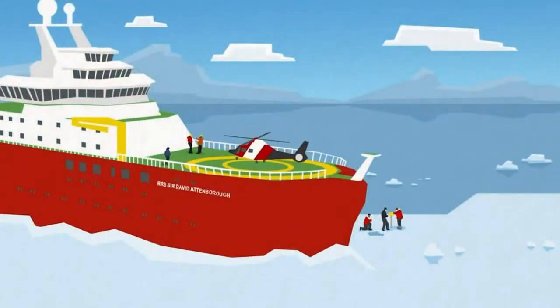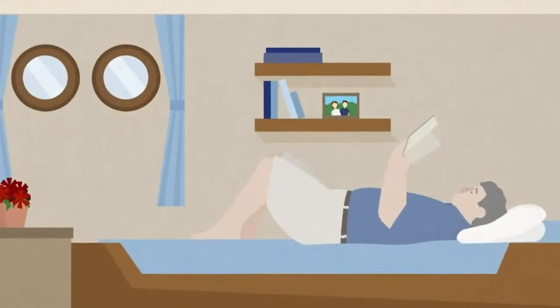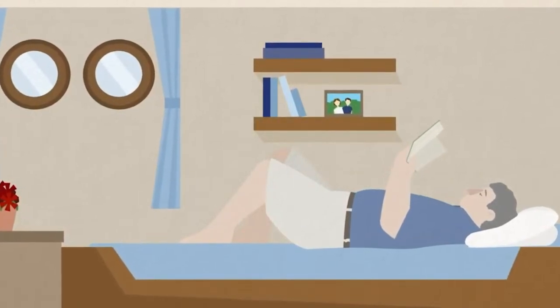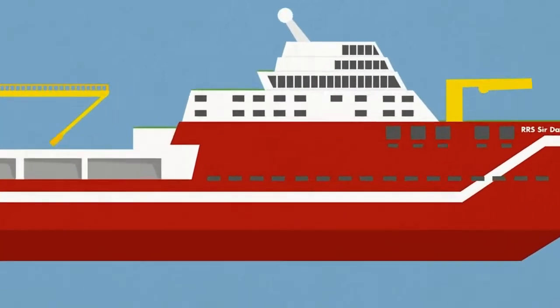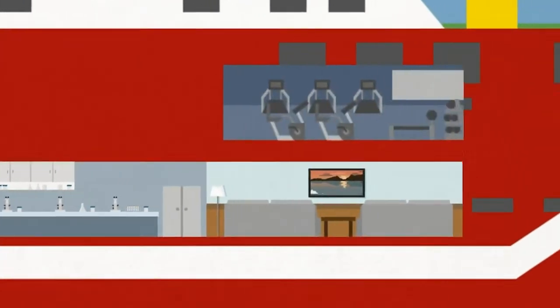Welcome aboard. The ship can carry up to 90 people. Each person has their own comfortable cabin, located away from the bow to reduce the effects of motion. The ship is a floating city and has everything you could need to live and work at sea, from state-of-the-art labs to a TV room, fitness center, and even a sauna.